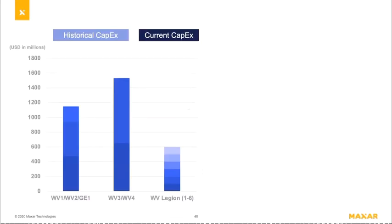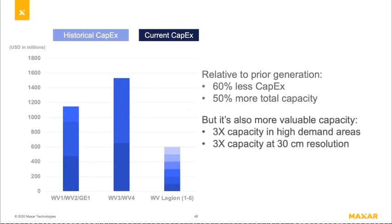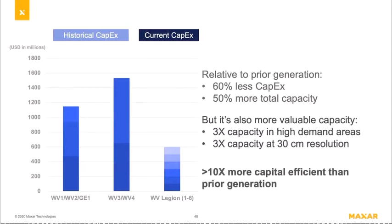First of all, Maxar is improving its capital efficiency with the Legion constellation. If you look at the dollars that we had to spend for the first 2 generations, the WorldView 1 through WorldView 4, including GeoEye-1, 6 Legion satellites for a small fraction of that. In fact, 60% less Capex, 50% more total capacity. And it's more valuable because with the mid-inclination orbits, we get roughly triple the capacity in the high-demand areas. And because of Legion's resolution at 29 centimeters, we get triple the capacity at 30-centimeter resolution as well. So it's roughly 10 times more capital efficient than the prior generation.